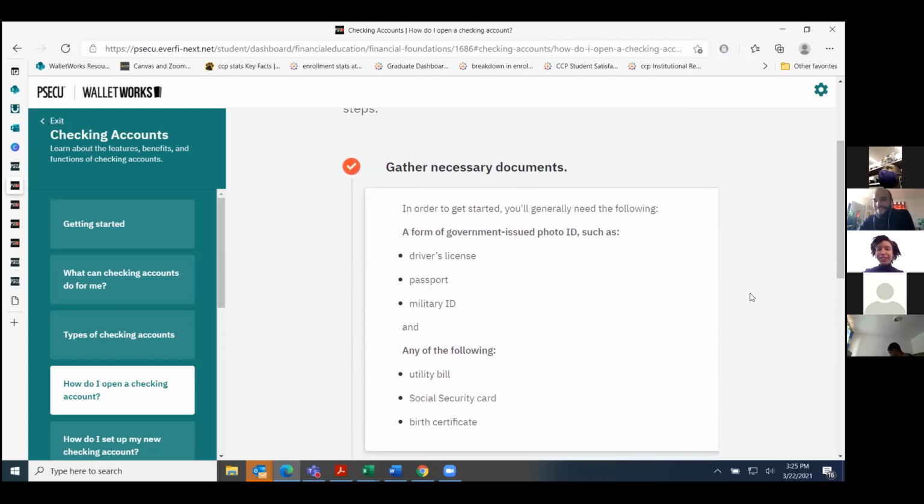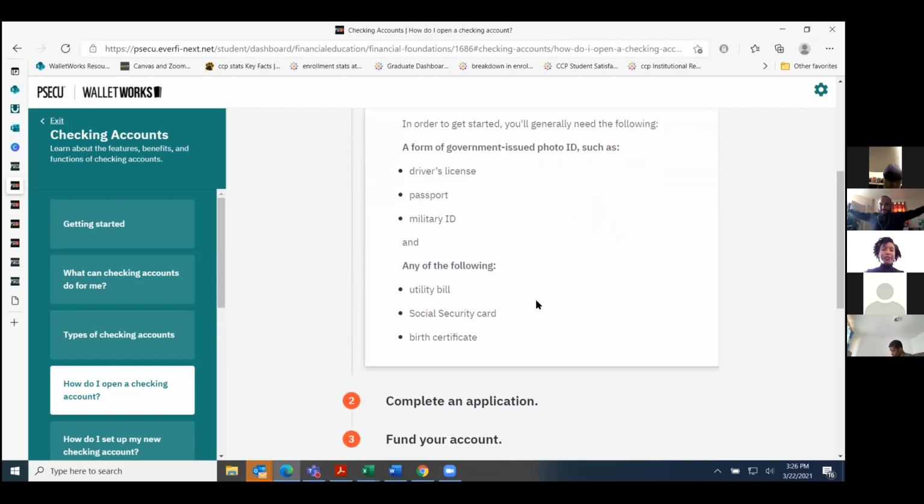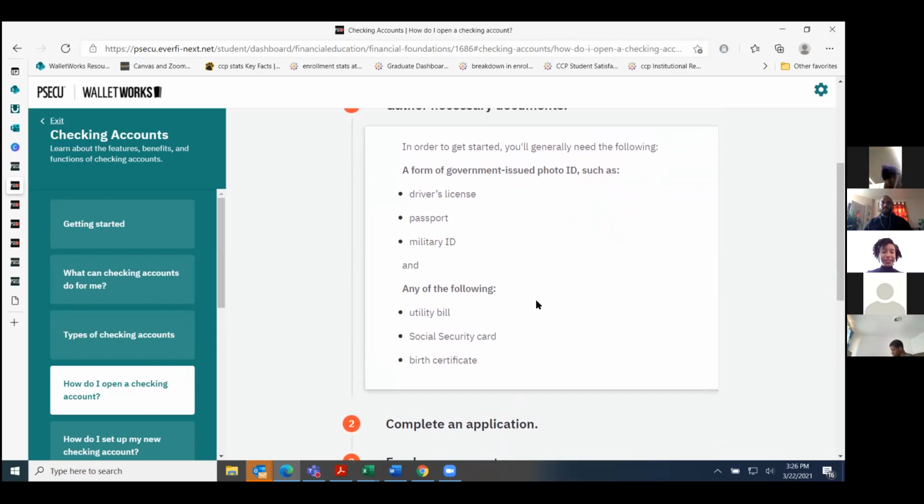Here we go. Some of this is just really familiar to you guys. You might go to sign up for an account online. 99% of the time, it's going to be online nowadays. But you'll see that it's just going to ask you for some sort of government ID, right? So driver's license, state ID, passport, depending on what you might have. And then a lot of places will ask you to confirm your address.